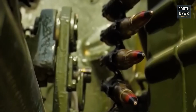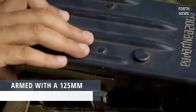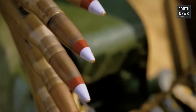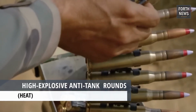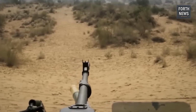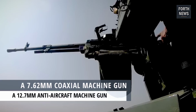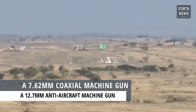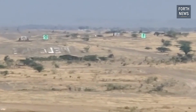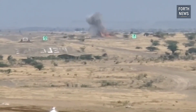The firepower of the T-90 Bhishma is another critical aspect of its design. The tank is armed with a 125mm smoothbore gun, capable of firing a range of munitions, including armor-piercing fin-stabilized discarding sabot, APFSDS rounds, high-explosive anti-tank rounds, HEAT, and guided missiles. The inclusion of a 7.62mm coaxial machine gun and a 12.7mm anti-aircraft machine gun further enhances its versatility, allowing it to engage multiple targets simultaneously.